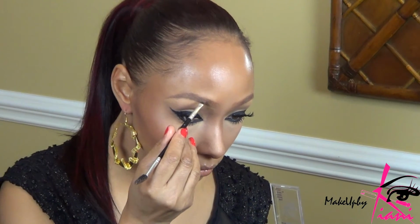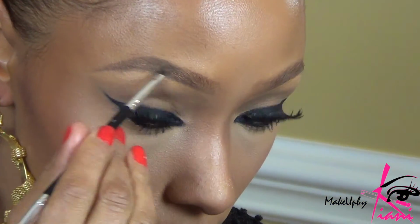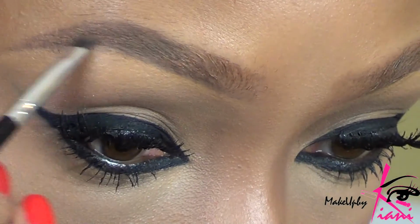And of course, there are brow powders that I like to use, and sometimes I go in, as you'll see here, and fill in just a little bit more to make sure that I don't have any gaps in the brow. After this is all done, you should have a perfectly manicured full brow.